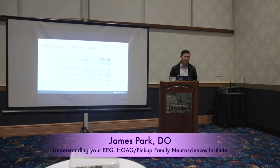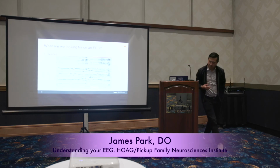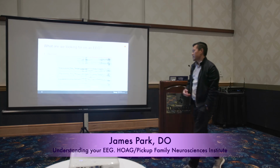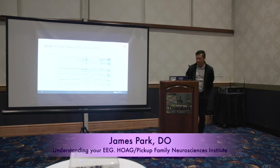So what does a seizure actually look like? This is actually one of my patients, just to show you what a focal seizure is like. But you can see the first half of the page, that's actually pretty normal. He's awake. Those big deflections down are actually eye blinks. And then what happens in the second half of the page is you see some rhythmic activity developing, right? Like right here. So that's the seizure that's developing in the right temporal region for this patient.